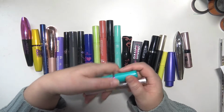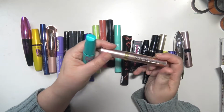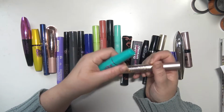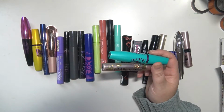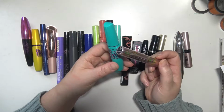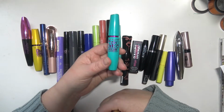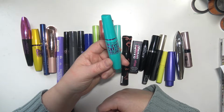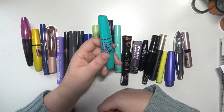The 2 that I'm currently using right now are the Maybelline Mega Plush Volume Express and the Voluminous Lash Paradise Glitter Topper. I actually think I'm going to get rid of both of these because this one is not bad, it's just not doing anything impressive for my lashes. It's not really worth keeping around when I know there are other mascaras that I like a lot more than this.